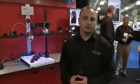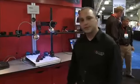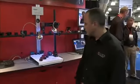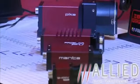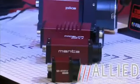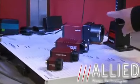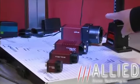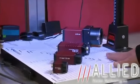Speaking to you today from the Vision Show in Boston in May 2010, and really here to talk to you about the new products that we have and we've launched here at the show, and it's been pretty exciting for us this year so far. Right now we have four new cameras that we are launching here at the show, actually camera families. One being the GigE Pro, which is 1394B. The second being the Pike, which is also IEEE 1394B. And then the Manta series and the GX series, which are both Gigabit Ethernet.